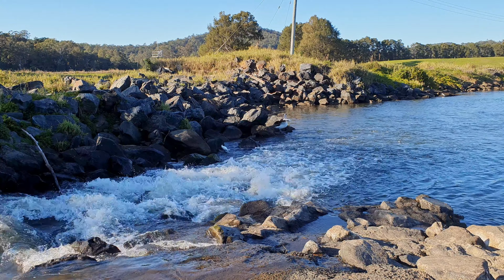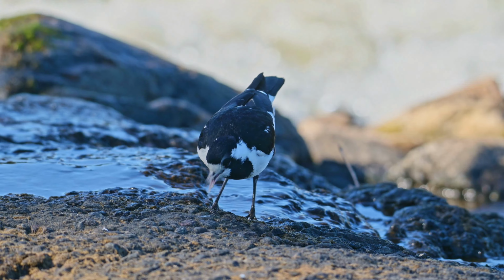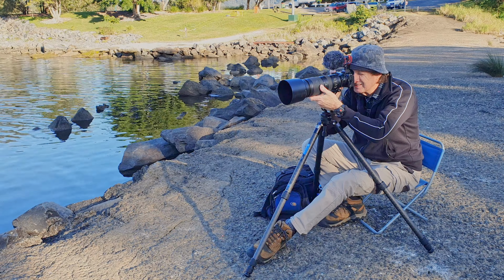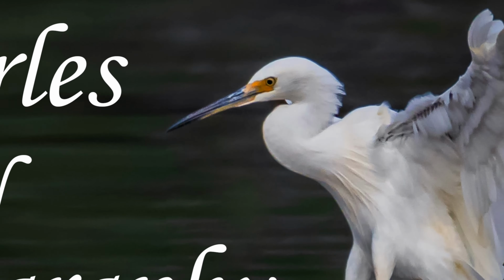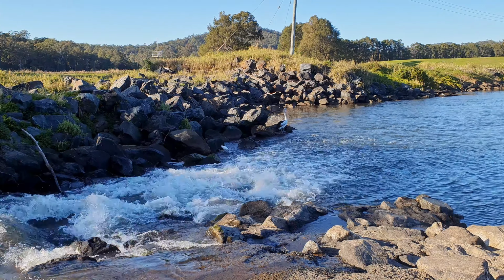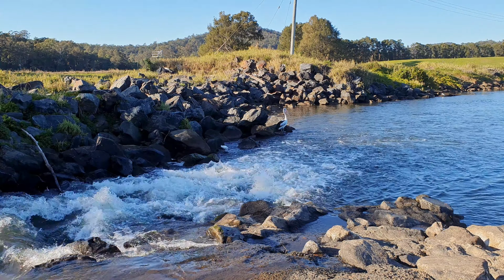This morning I'm at the Oxford Weir just south of Brisbane to capture video of the local bird life with my Nikon Z6II and my Nikon 200-500mm f5.6 lens. The Oxford Weir, just like many places, is a hit and miss. Although there weren't many birds here, they were quite close to me, so I was anticipating a very good morning.